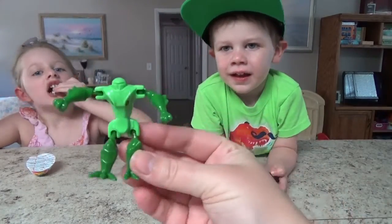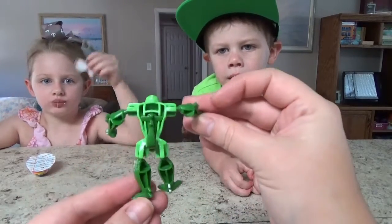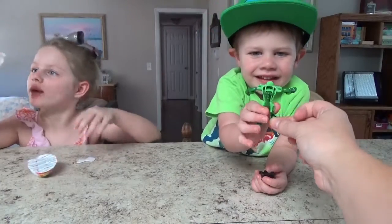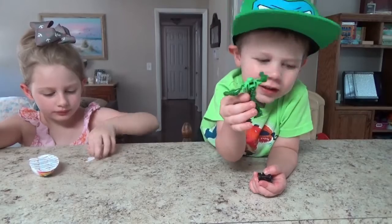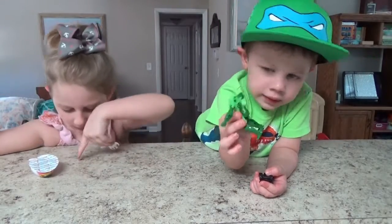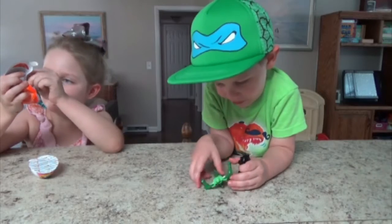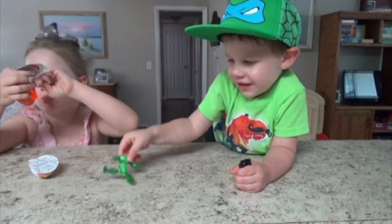This is what the little guy looks like when you're done. He's got like little spikes on the back of his arms. Is that cool, Levi? Yeah? Awesome. A car? My car. Levi was hoping that it was a car. What? Wow. Nice. Wow.